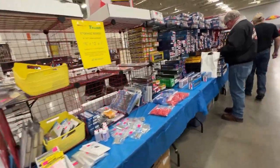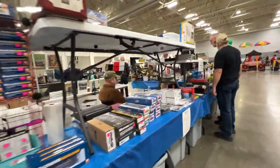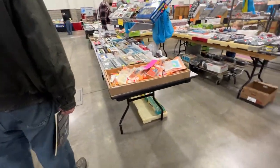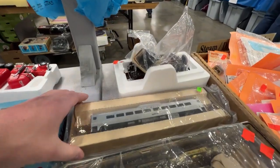I was surprised by how not super busy the show was both days that I was there. It was generally pretty empty, lots of freedom to roam around, and sellers were, at least in most cases, willing to move product. This booth I did end up picking some things up from, which you will see.